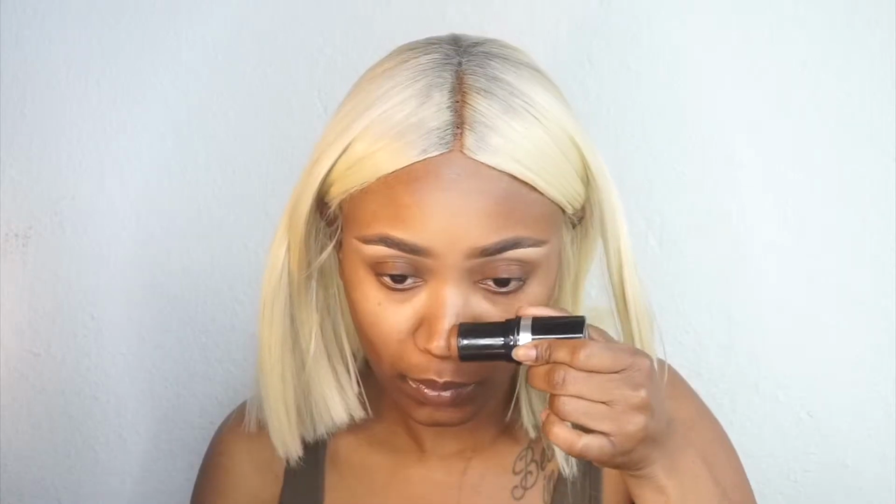Alright guys, so let's go ahead and get started. Alright, so just to save a little bit of time, I went ahead and did my brows and primed my face before we started filming. And I'm trying something different today. I'm actually contouring underneath my foundation using the Makeup Forever Ultra HD foundation stick.